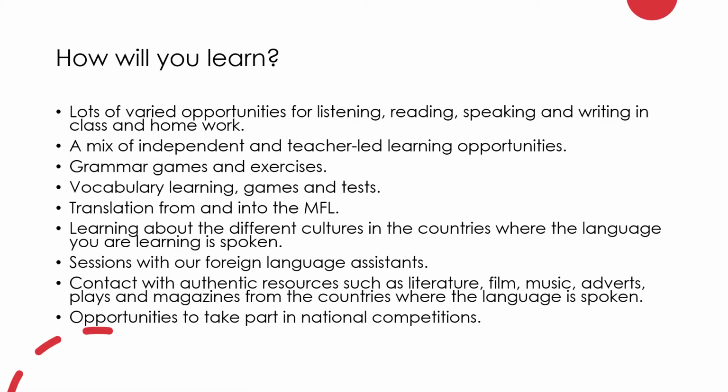So how will you learn? There'll be lots of varied opportunities for listening, reading, speaking and writing in class and homework. A mix of independent and teacher-led learning opportunities, and you know from your experience of remote learning that your opportunities for independent learning have actually grown during this time. There'll be grammar games and exercises, vocabulary learning games and tests, translation from and into the MFL, which is quite a new thing for a lot of you.